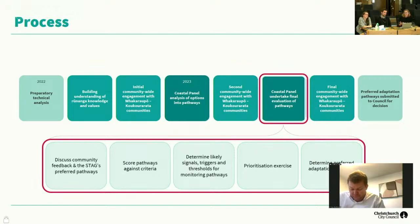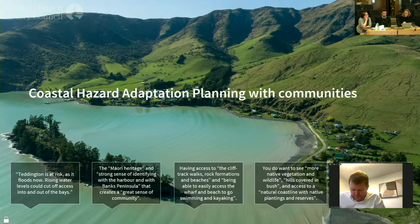The coastal panel has then taken that feedback and has identified these preferred pathways that we're getting closer to bringing to you. The point of the process that we're at now is we want to take out our draft adaptation plan for our final community engagement. We will then make changes as needed and bring that back to council for a decision. One of our final slides goes into a little bit more detail on that process. I'm now going to hand it over to Tom to talk about some of the example pathways that we want to share with you today.